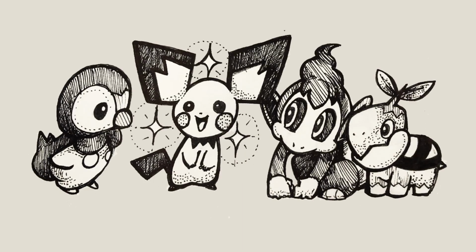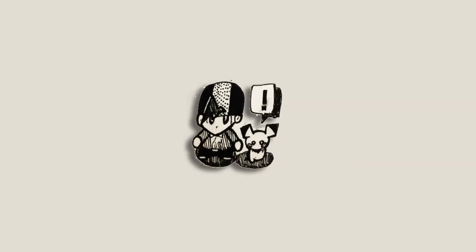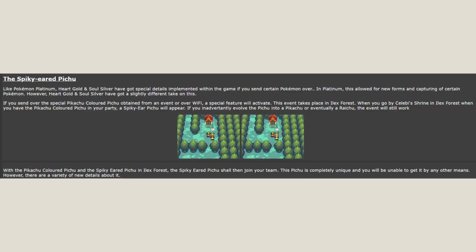Like I said, January 2010 was the beginning of the event for the shiny Pichu. You brought your DS in with your copy of Diamond, Pearl, or Platinum, and you could obtain the special Pikachu-colored Pichu. At the time, HeartGold and SoulSilver were already out in Japan, but the Western audience weren't getting it until the release date in March, I believe March 14th. But once you obtained the game, you sent that Pikachu-colored Pichu to your HeartGold or SoulSilver cartridge, and then you traveled to the Ilex Forest.